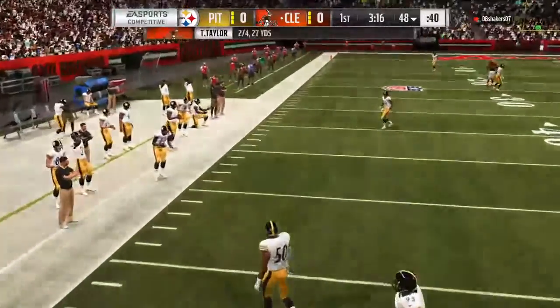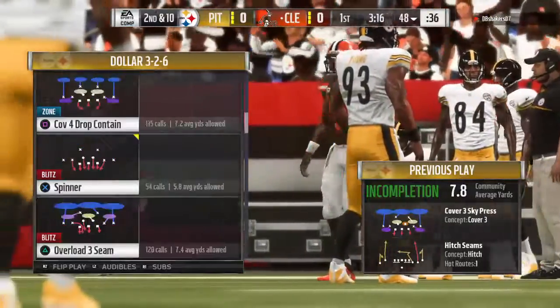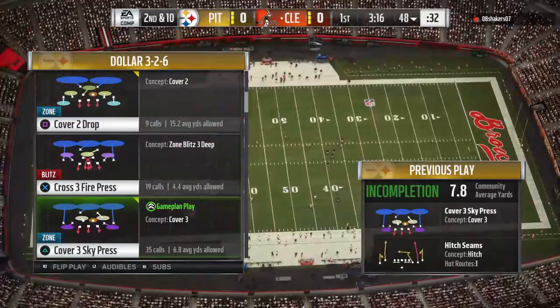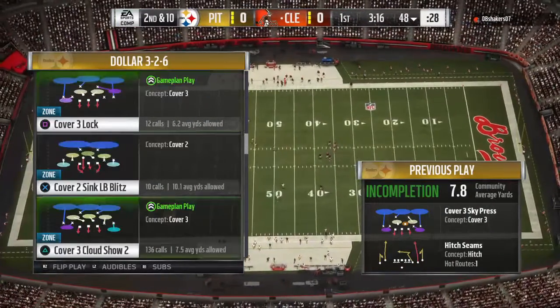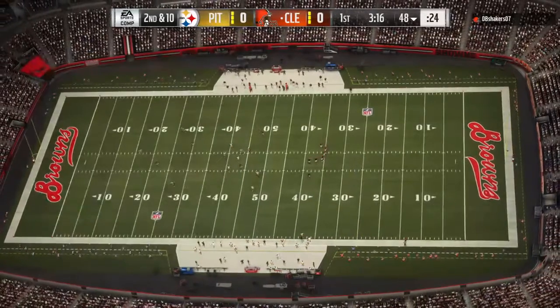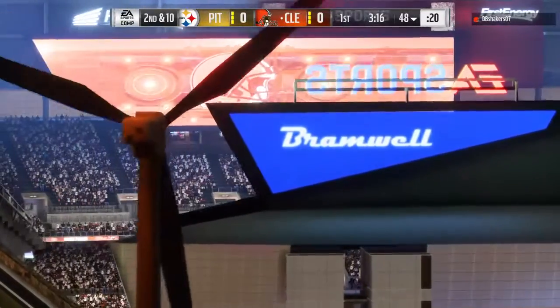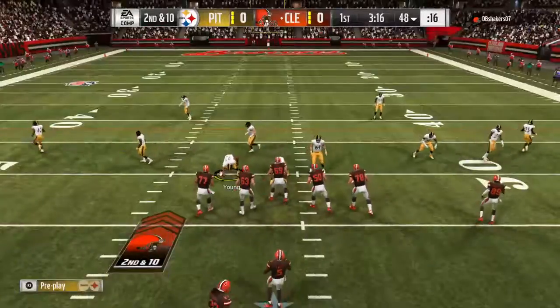And that is incomplete. I hope I don't sound too rah-rah on that one, but that's the exact right throw. Either your receiver gets it or no one gets it. Give him a lot of credit for being really precise with it. Got rid of it. No one got it. Taylor incomplete on first down. Here's 2nd and 10.